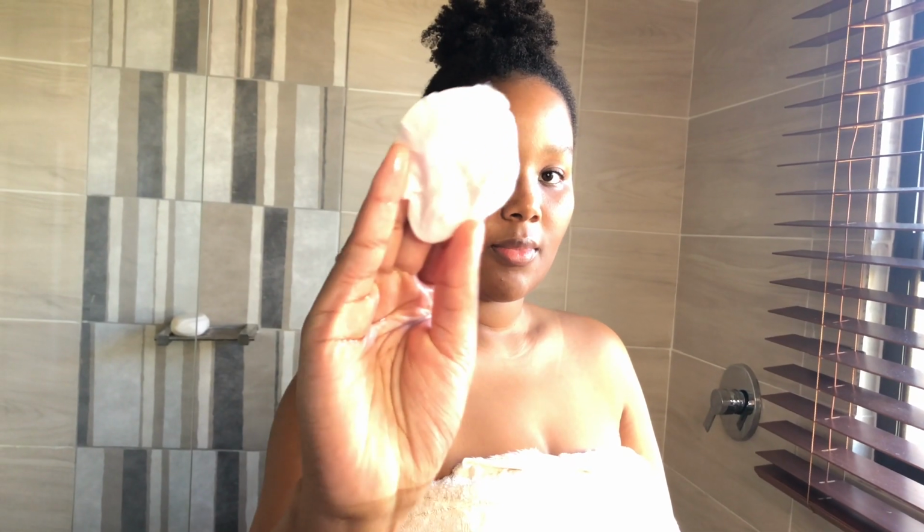Right guys, so basically I've wet a cotton pad over here. I do this basically because I like applying the product to a damp face, so I prefer doing this with a cotton pad rather than splashing my face with water, as that will just wet my face and not really dampen it. And also a cotton pad is just a lot more gentle on my skin.